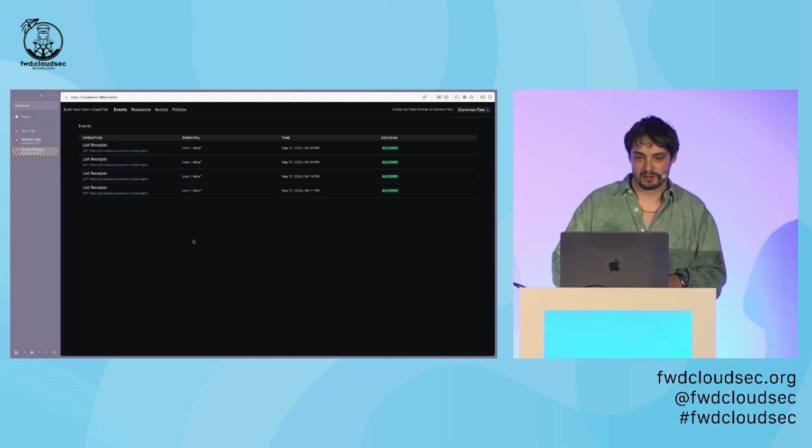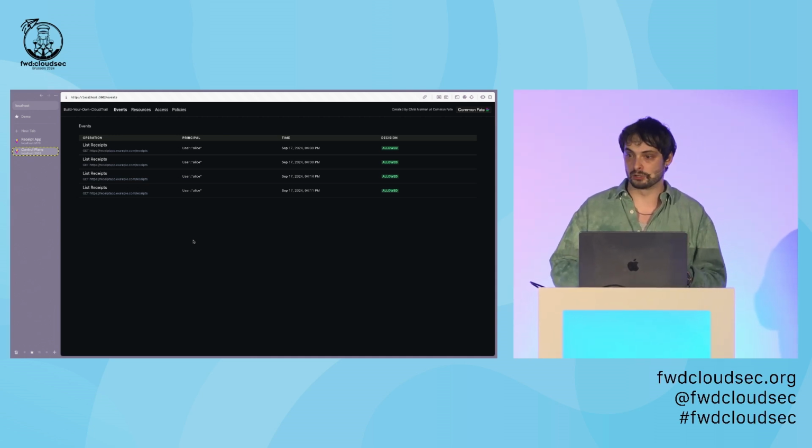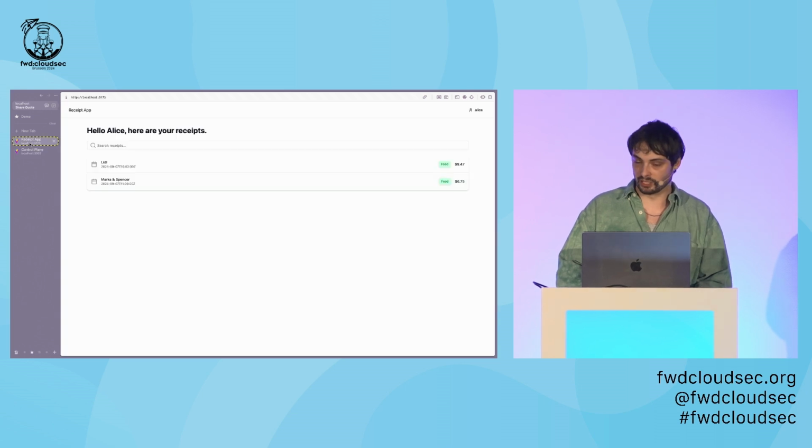OK, so I've got two sections here. The first is my control plane. This is where I'm going to be editing our policies and ultimately where we're going to start seeing the CloudTrail events. The second is the actual application itself.